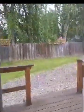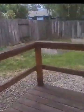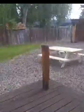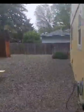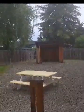All right, and now we can come outside. Probably my second favorite part of a home is the yard after the kitchen. The two places I spend the most time myself. So we've got a gorgeous deck here, a little space to hang out, and beautiful yard. Plenty of space.